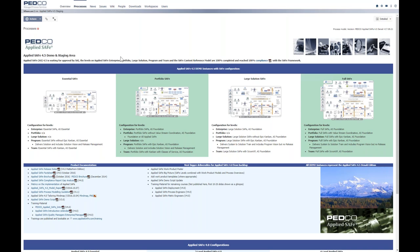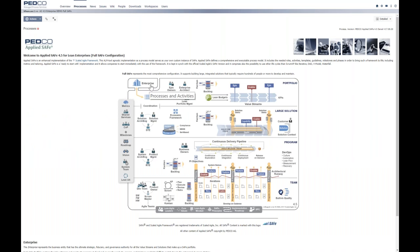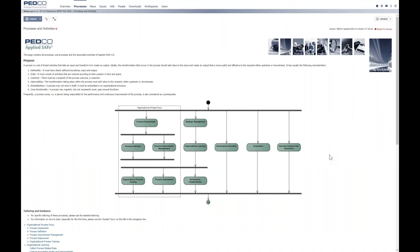Here I want to just give you a very simple example so that you understand how this could look like at the end in these different configurations. So now let's start on a full SAFe configuration. We look a little bit into the enterprise level of this full SAFe configuration. We can click here on the enterprise level and get an overview of processes that are defined on enterprise level. Applied SAFe is offering you additional so-called level 5 processes that are especially relevant for regulated environments.